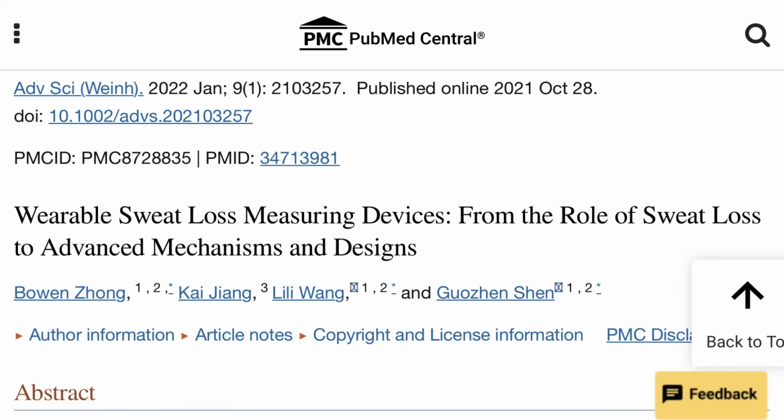There was an article that came out in 2022 that talked a lot about this category. It gave a pretty comprehensive overview about some of the challenges that face companies as they try to push these continuous sweat monitoring devices into the market, but also laid out a pretty decent use case for them and need for it. And I think that's definitely fueled this race that I mentioned a little bit earlier.